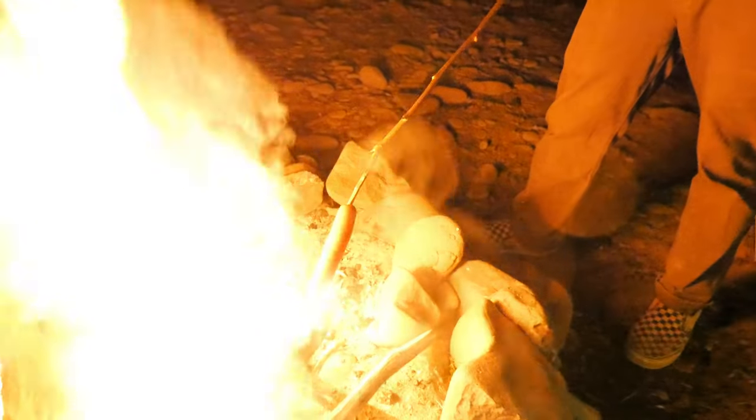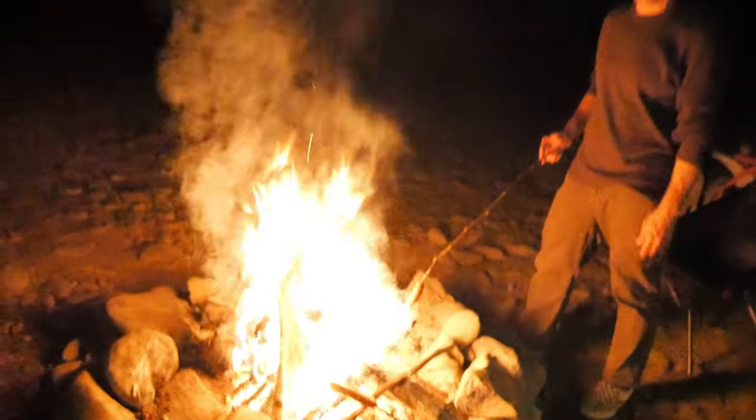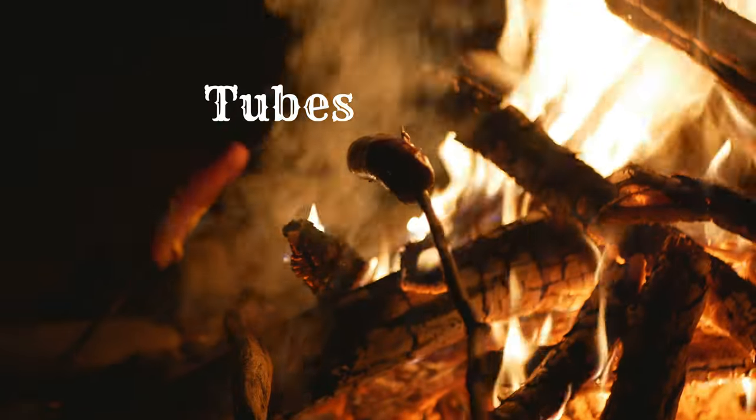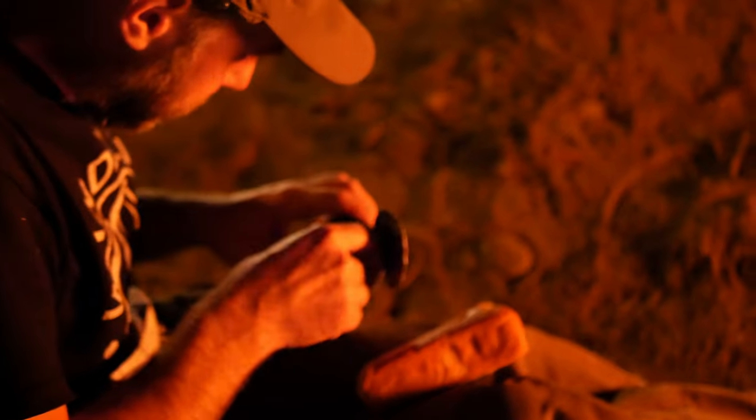Go get some dogs. It's pretty good camp food, man. Yeah, they work pretty good. It's a bean on these dogs. Beans and healthy. Magic combo.